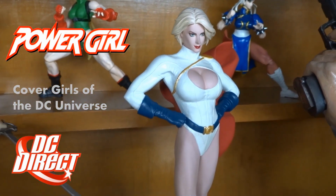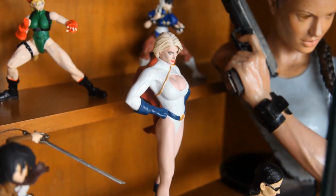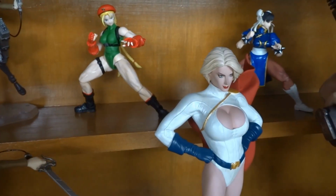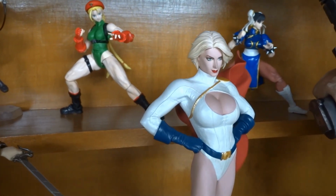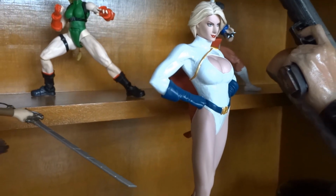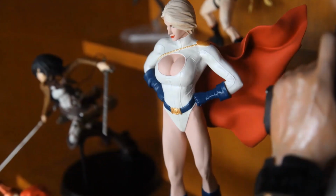Next one is Power Girl from DC Direct, based on Adam Hughes art. Another awesome statue. This is, I think, 1/8 scale. Okay. So yeah, Power Girl is pretty much Supergirl with like bigger assets.